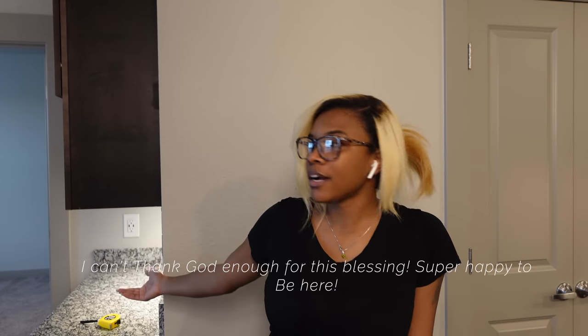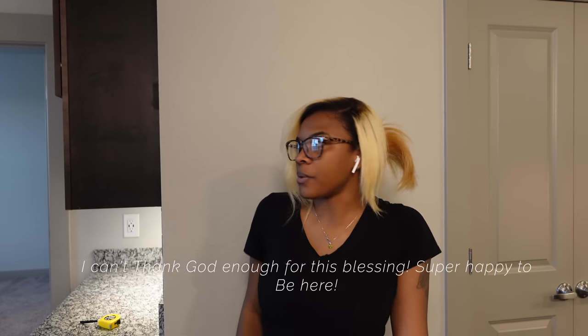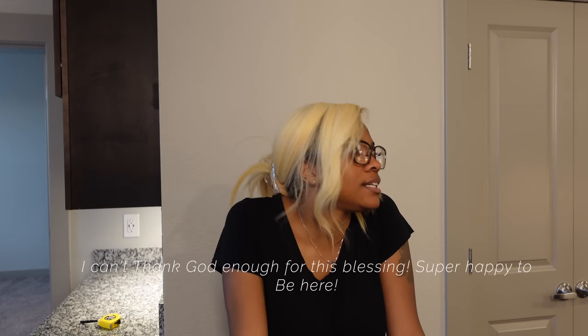Then I got a bar right here. I don't even gotta use my bar cart anymore. So yeah, I love it.